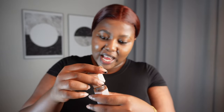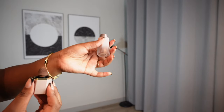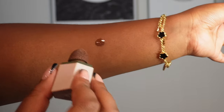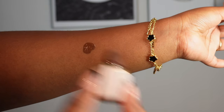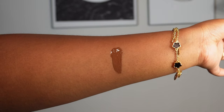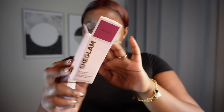Okay. Did you guys see that? You must. It doesn't just automatically come to the head. Guys, I wanna swatch this for you. So let me stand right here, and I hope you guys can see that. Yeah, this is good. This is great. This is amazing. It's so creamy, guys.